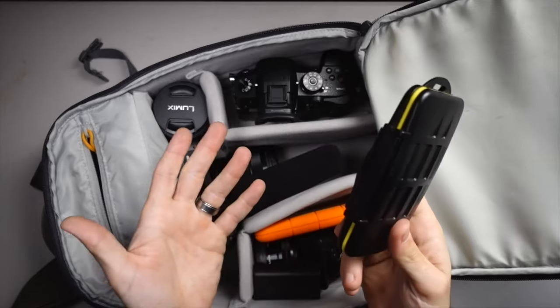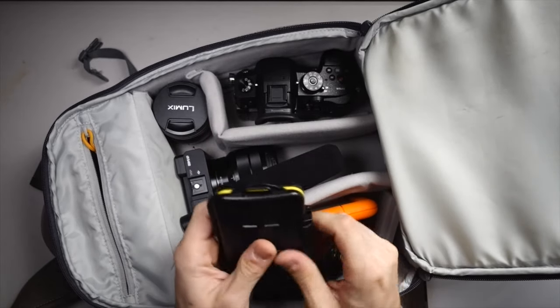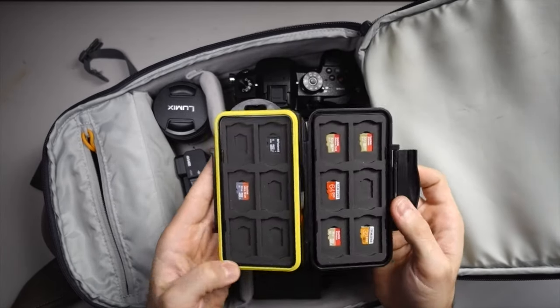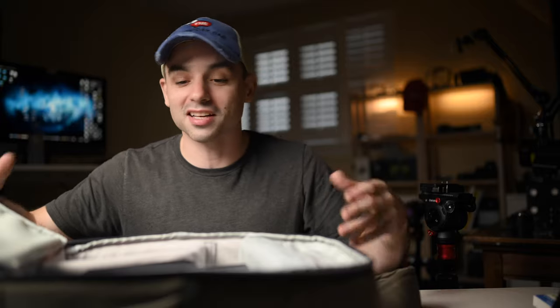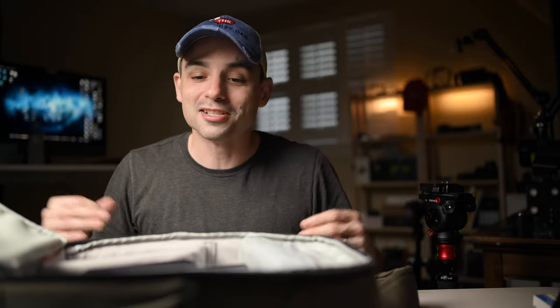It's a little case that you just put all your cards in, lets you organize and keep them safe. I don't know that I would throw this in any water, but this gasket does keep it clean-ish, even though it's gross in there. I beat my equipment up quite a lot, and I'm always taking it, throwing it in this bag, moving it around and all that. So this stuff gets beaten up.